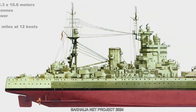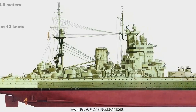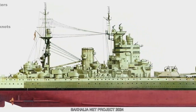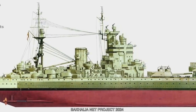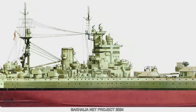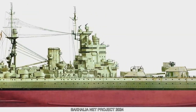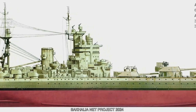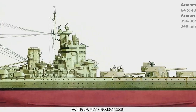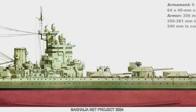The armament of the HMS Nelson comprised 9 406mm cannons installed in 3 triple turrets, 12 152mm cannons installed in 6 twin turrets, 6 120mm cannons installed in 6 single mountings, 64 40mm cannons installed in 6 octuple mountings and 4 quadruple mountings, 55 20mm cannons installed in single mountings, and 2 622mm torpedo tubes installed underwater in the bow.